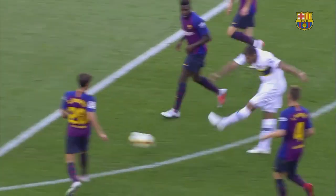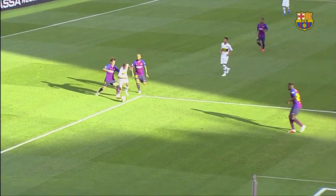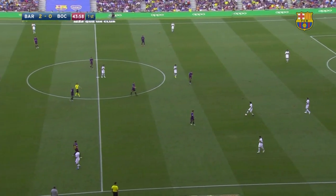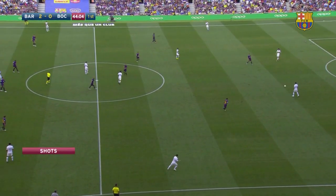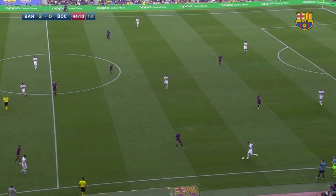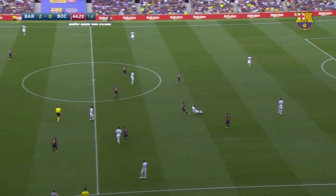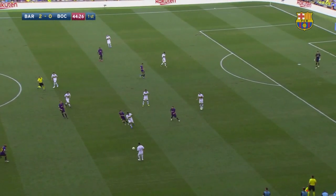Out to Umtiti, now Rakitic. One with Vidal. And, well, you could see what he was thinking, Andrada on the edge of his penalty area. Vidal wanting to make an impression on his Camp Nou debut in a Barcelona shirt. The ball with Jordi Alba, and it goes to Olaza. Barrios. Let's give him that one away. Munir to Rakitic. Rakitic, so with a poor ball.